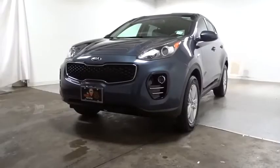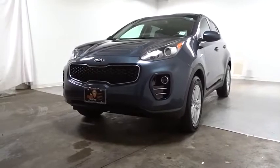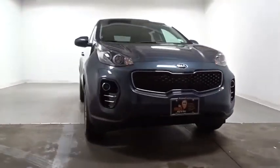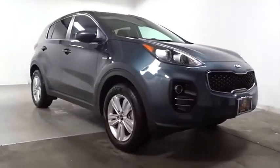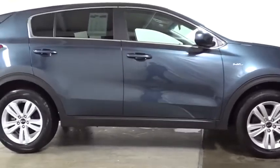Come test drive the 2019 Kia Sportage. With its sleek and stylish exterior and its roomy, feature-laden interior, the Sportage both looks good and performs well on the road. This vehicle has less than 8,000 miles. Here are some of this vehicle's great options.